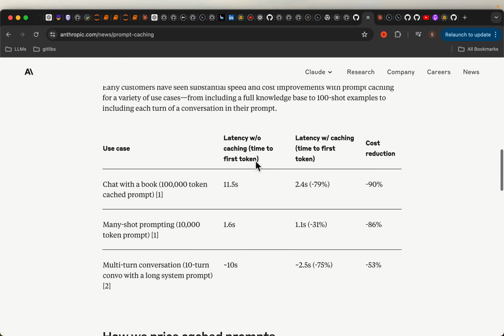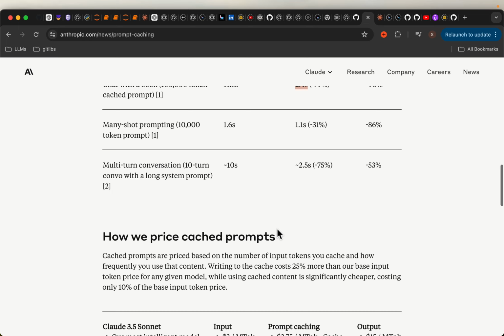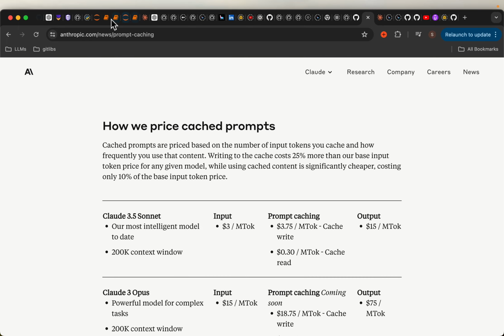Here they gave some examples as well. If we have a 100,000-token prompt, the latency originally is 11.5 seconds. It gets reduced to just 2.4 seconds. That's a reduction of 80%, and the cost is reduced by 90%. They give a couple of other examples as well. Okay, so let's see how we use this feature.